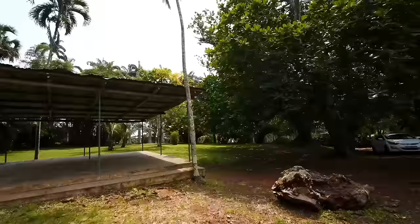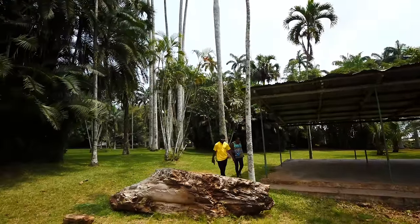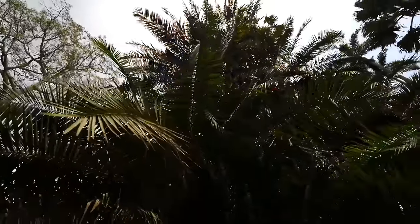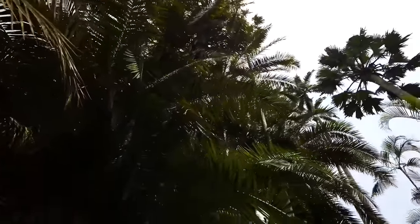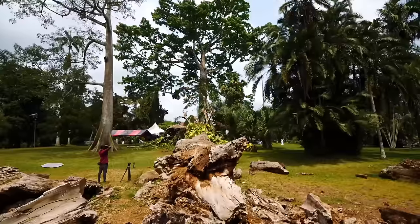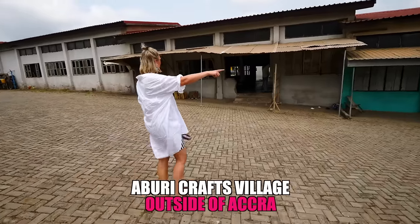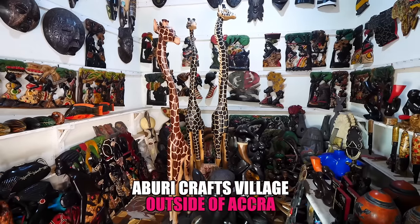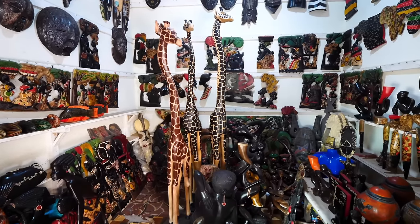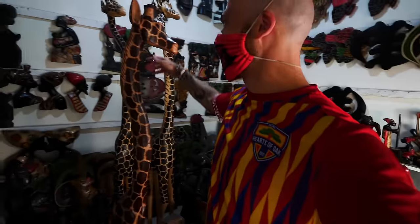Yo, so this is the Botanical Gardens, and besides eating kebab, there's not much to do except for looking at beautiful trees. On Sundays, they have weddings. Right now, they're shooting a reggae video. So it's kind of fun to just have a look at people and what they've been doing and hanging on the grass. We want to see some carving. Another craft market. Wow, look at the size of that giraffe. It's like a 10-foot giraffe. That one's huge. This is the size of me.